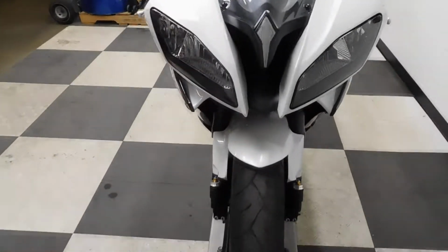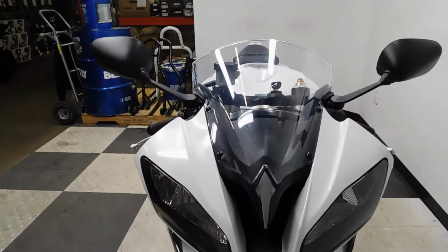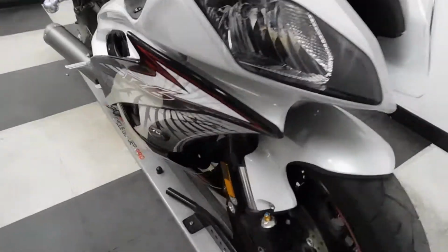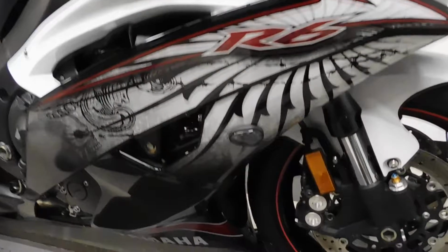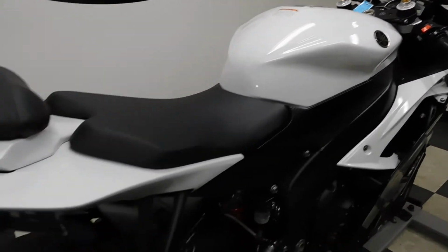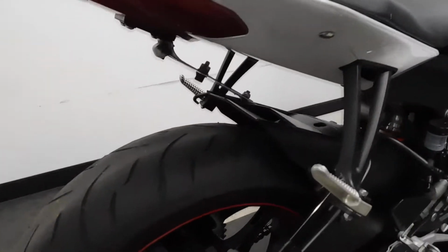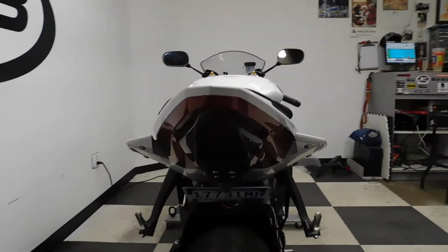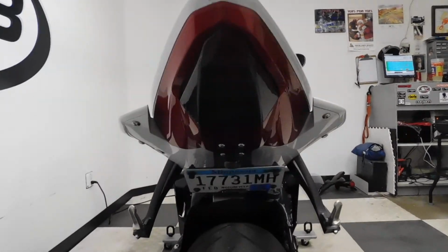This R6 has been kept very, very clean. It will be getting a new front tire once it hits inspection. It comes with flush mount front signals. It also has a Competition Works fender eliminator, along with an integrated tail with a tinted lens.